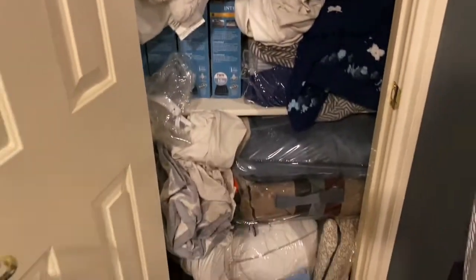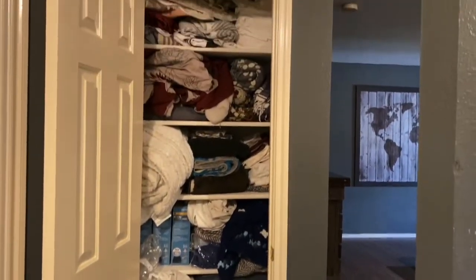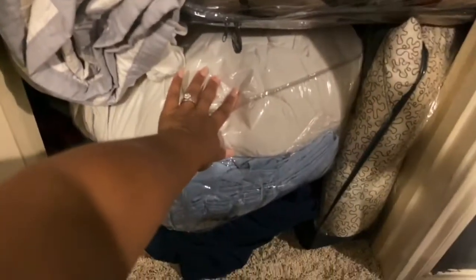Today I'm gonna tackle this very scary linen closet. It is so disorganized. We purchased this home about a year and a half ago and I had to figure out what to do with all these blankets and stuff. So I have a laundry basket and two of those gray totes over there. I'm gonna see if I can fit them in this closet and use them for organization.